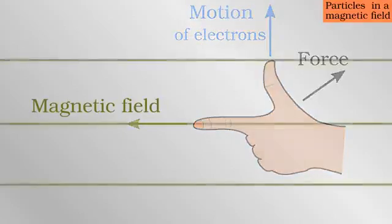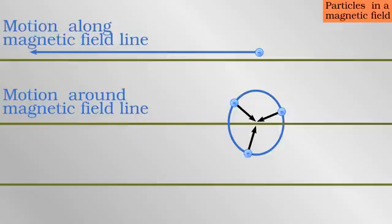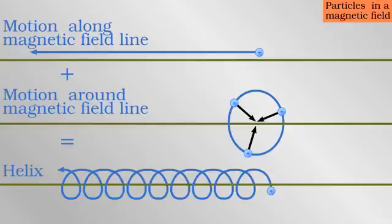These simple memory aids illustrate that the magnetic force is always perpendicular to the direction of motion. This means that a charged particle moving at a right angle to the magnetic field will orbit around it in a circle. If the particle is moving parallel to, or in other words along, the magnetic field line, it feels no force whatsoever and is free to move however it likes. In general, a particle will have a combination of these two motions which adds up to a spiral around a given magnetic field line.